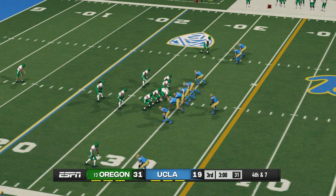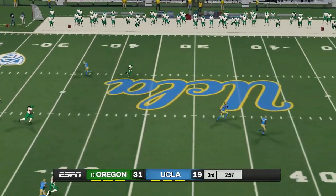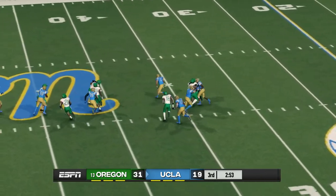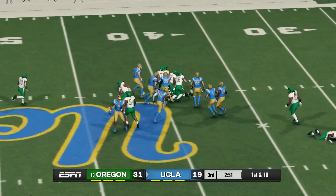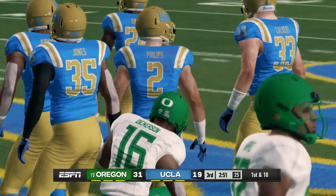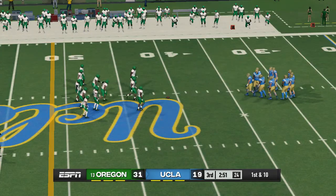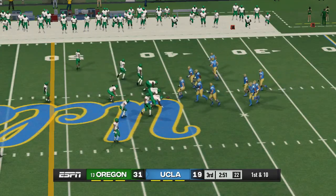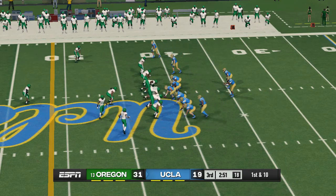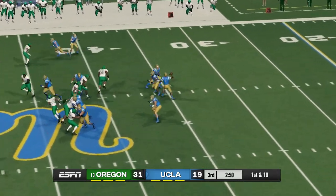Phillips is the deep man awaiting the return. He punts it away, and it's a great kick. Phillips fields it at the 24, gets to about the 41-yard line. I was really impressed with their last series. They came out with a focus on the passing game, and the offense got the job done. We'll see if they have the same strategy here.